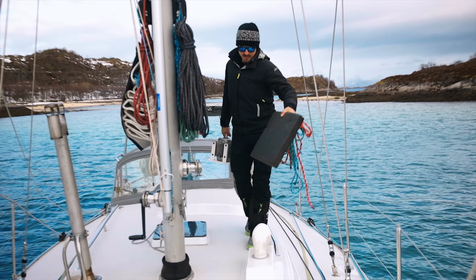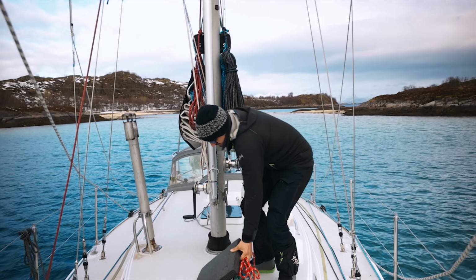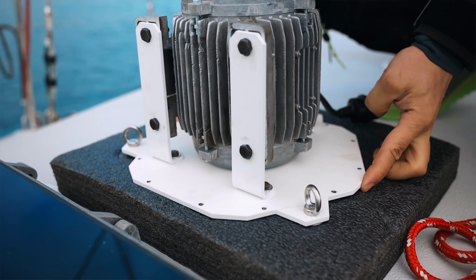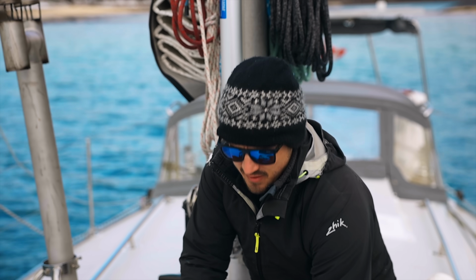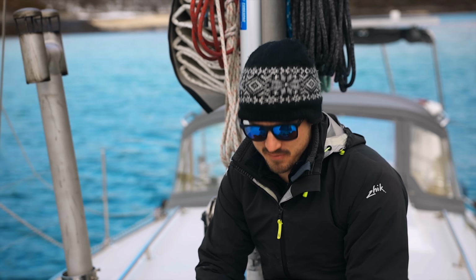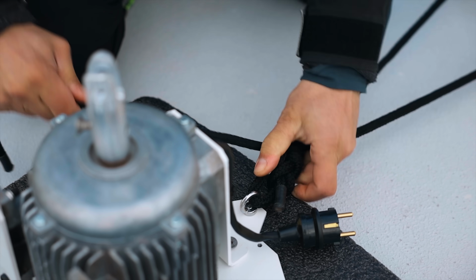All right, we've got most of the parts for the wind turbine sorted out, and we assembled the blades at the dock the other day. And now it's time to test hoist it and see if any of this is even going to be worth it, to see if it even works. So hopefully we'll be able to generate some power today.